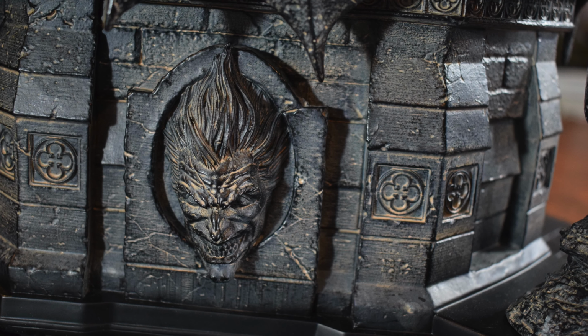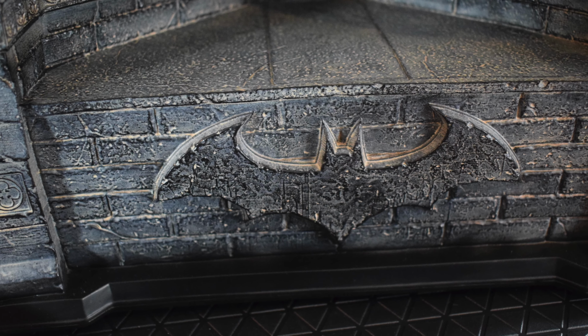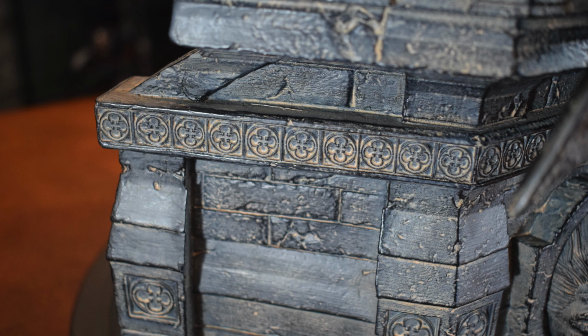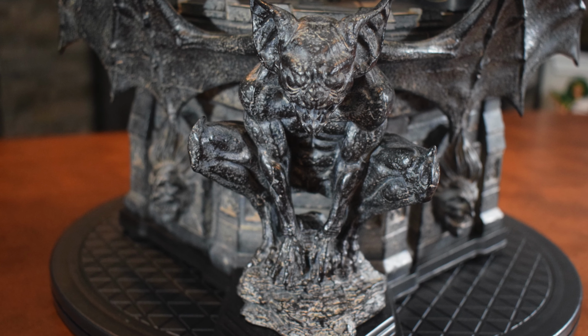Look at the Joker faces. Phenomenally done. Very cool, very evil, badass. I like some of the ornate details they have in here. Those look like clovers or something like that. Pretty cool. The gargoyle is also awesome. It's more of a black color than a gray.